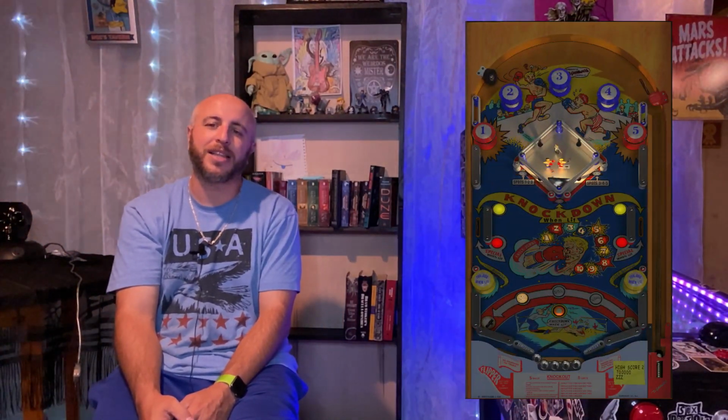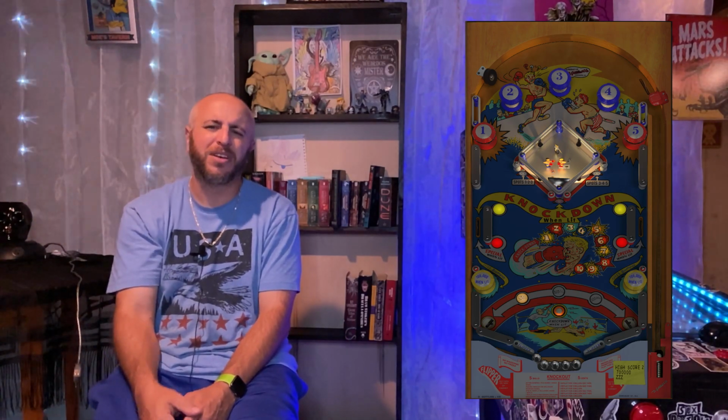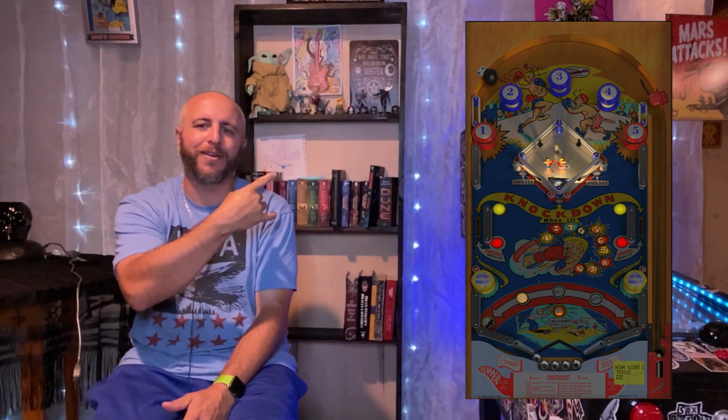Speaking of boxing and Gottlieb, Shannon has put out a version of the Gottlieb 1950 Knockout. Really cool graphics of this ring here in the middle.